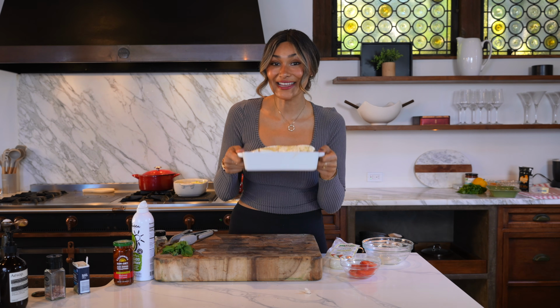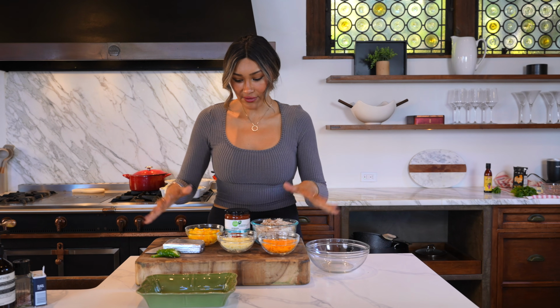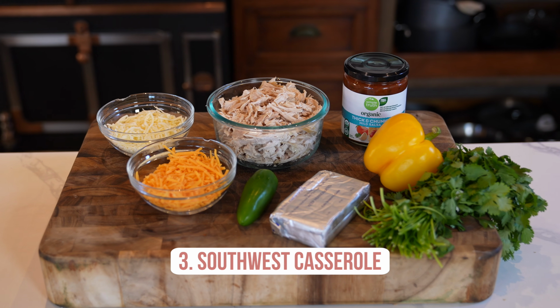Okay, so second casserole done. We're gonna move on to our next, and then we're getting all 3 of these into the oven, and I cannot wait for you to see how they turn out. All right, guys, so I have everything here for our last casserole. So this one here is a Southwest casserole.